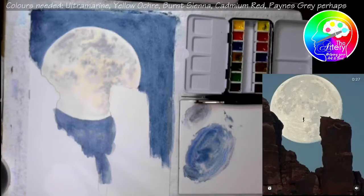If I do my rocks too straight and not lumpy, it'll look like Gotham City or something with the moon behind. And if I do the man and that went wrong, I would have Batman. And I don't want Batman, really. Or we could be really naff and just have bats. Bats, that's Halloweenish, isn't it?